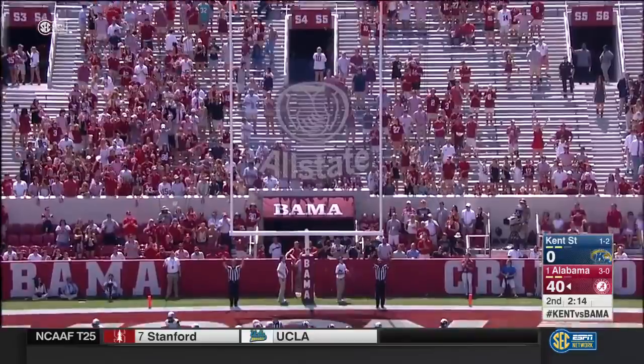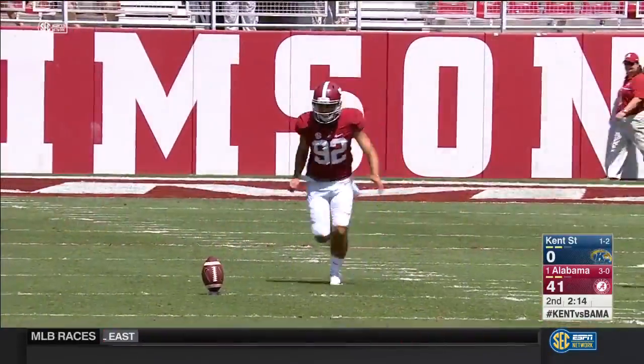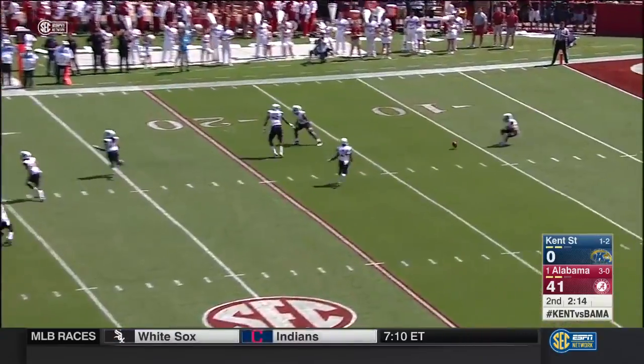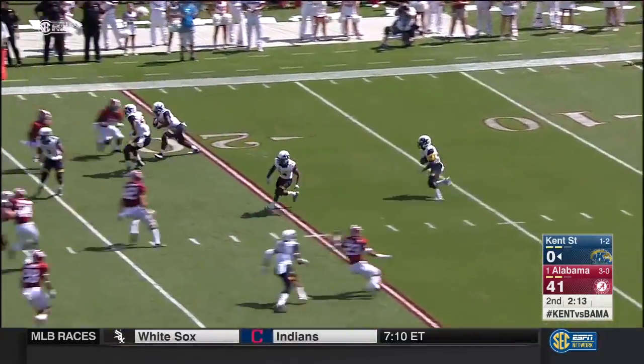They've even gone to their backup kicker here. Papanastis to kick it off. Ernest Calhoun scoops it at the 10.